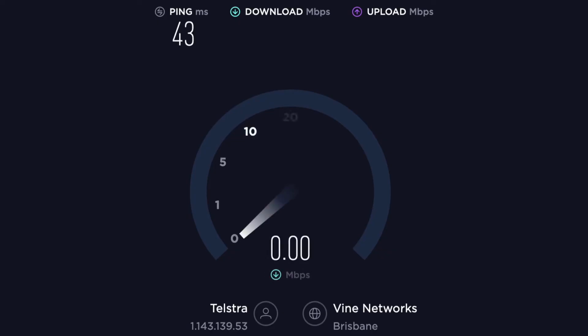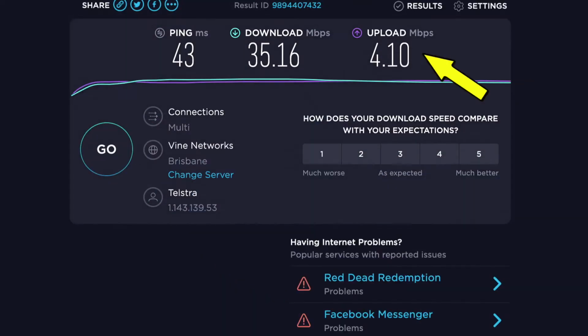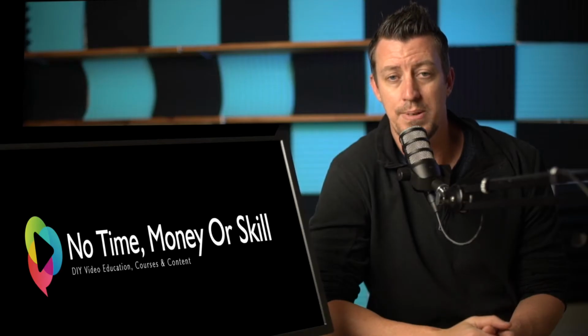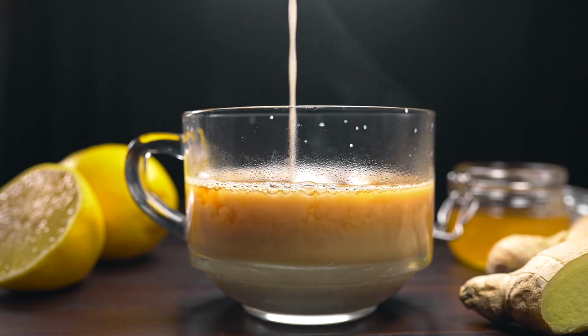So the first thing I did was download this brilliant little speed testing app called Ookla. This will tell you the current upload and download speeds. The number we're interested in is the upload speed. If it's under 10 megabits per second and you've got a 1 gig video to upload to YouTube, you may have to go grab some lunch while it does its thing. The aim of the game is to not have to make 3 cups of tea while you're waiting for your video to either stream or upload.